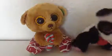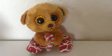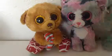So DIY skirt was my first one. And DIY headbands for cats. Like these. They can go on any of them, but I'm just choosing cats for now.